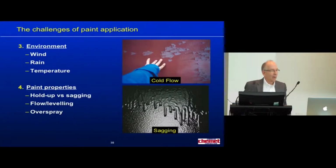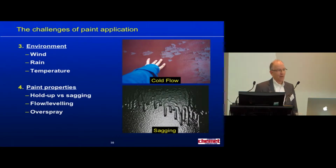Final 2 points about the application. The environment makes a huge difference. In particular, the wind, rain, temperature, any of these things can negatively impact painting. And I said to you that 3/4 is the paint preparation, so 3 out of the 4 things that are involved when painting. When you get to the paint properties, the actual paint itself, which is what the paint chemist can do anything about, he can't do much about the rest.